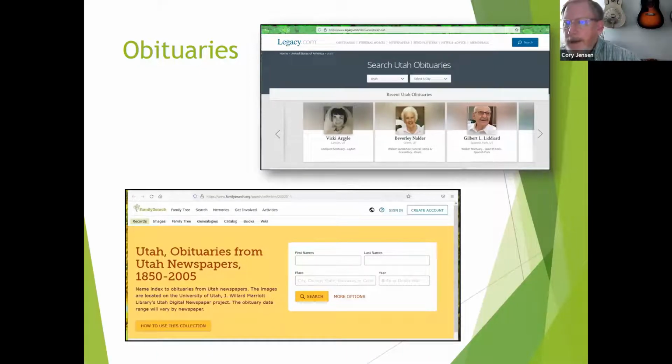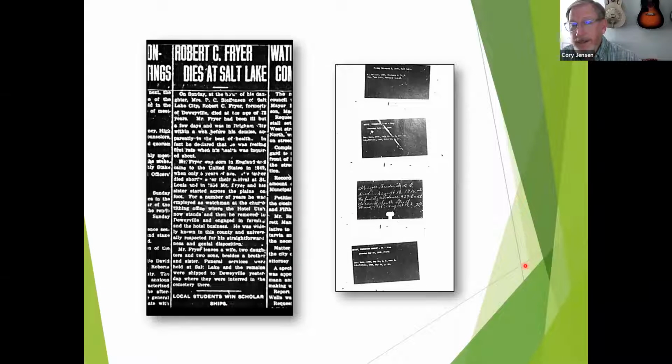So there are a couple of ways you can research obituaries. You can go online, as is shown here, legacy.com, and I think these only provide more recent obituaries. For Utah obituaries from Utah newspapers, on FamilySearch you can go to that search page, and that has everything digitized back to the earliest newspapers, which I think was maybe the Deseret News starting in the 1850s. So that's a very useful one to research obituaries. Or you can do it the old school way: go to our research center when it opens up and look at microfilm like I used to do back when I was a consultant.